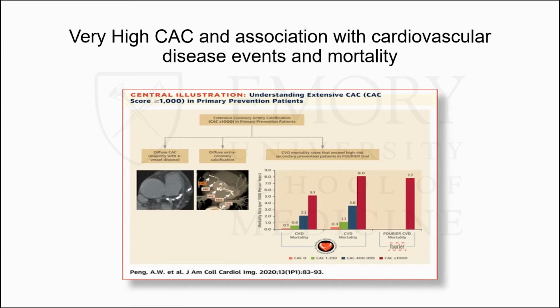And as you can see here, on their graphic analysis, patients that had a calcium score of more than 1,000 showed a continued logarithmic increase in risk with no clear evidence of risk plateau. So this study really shows that a calcium score of more than 1,000 represents a unique and very high-risk phenotype with mortality outcomes that are comparable to high-risk secondary prevention patients. And so the thought here is that maybe these patients with an extremely high calcium score should be treated the same as patients with secondary prevention.